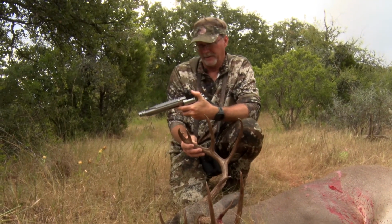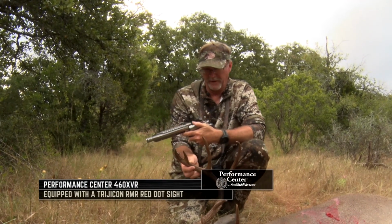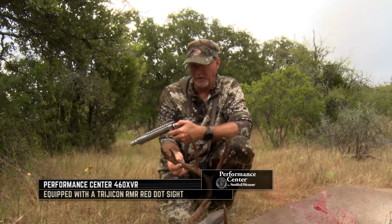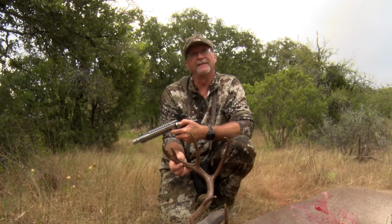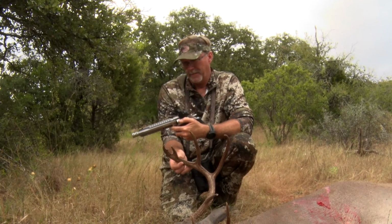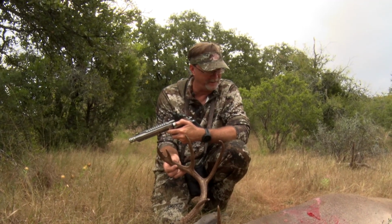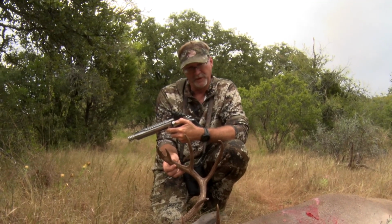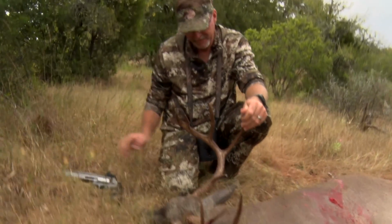Whether you're hunting with open sights or hunting with something like what I've got on here from Trijicon, that RMR red dot, it's a fast, easy way to acquire the target. I could sit right there. I had the Bog Death Grip. You just couldn't have had a more stable shot. You just pretty much could go down there and put it where you want to. That's phenomenal. Look at that deer.